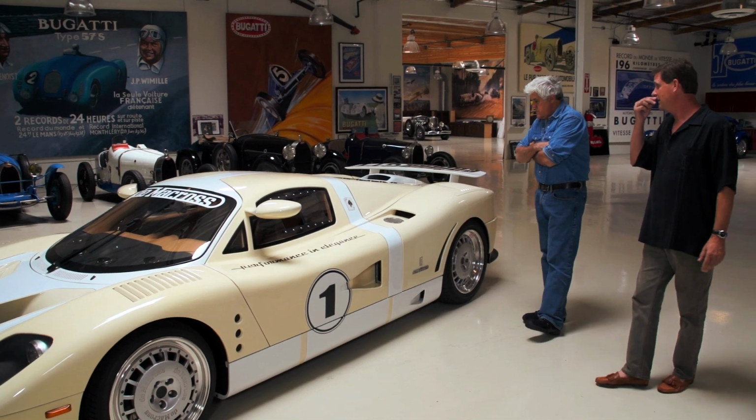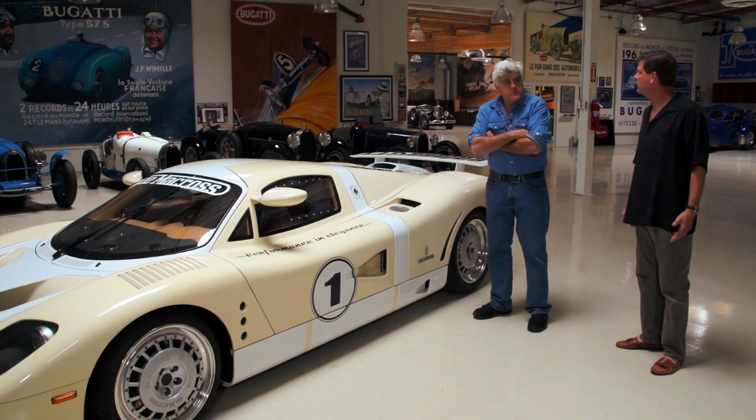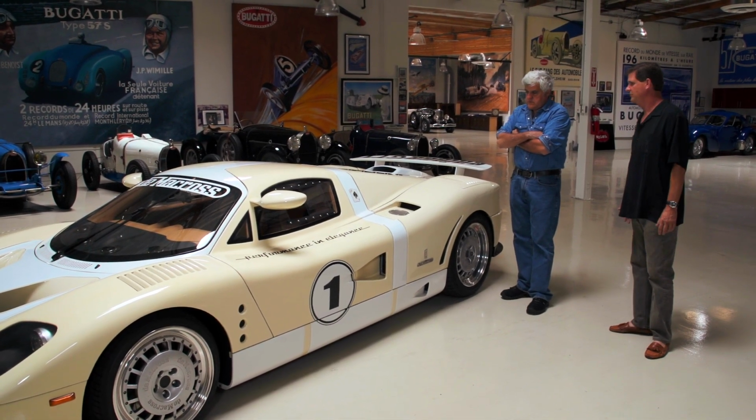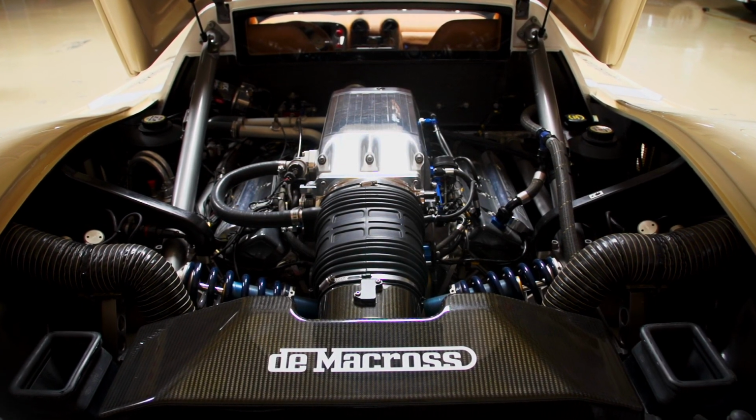And then in the back, to make it go, they started with the basic block of the Ford GT, the 5.4 liter. And then they took it to Roush, and he went through it from top to bottom, modified almost every piece with a bigger supercharger. And we ended up with 845 horsepower.